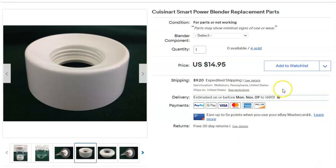$69.83 is what all the parts eventually sold for. So that's pretty good. To be honest, I think that's pretty good. So I made $70 on an item I paid $2 for. It just took some time. So, all right, next.